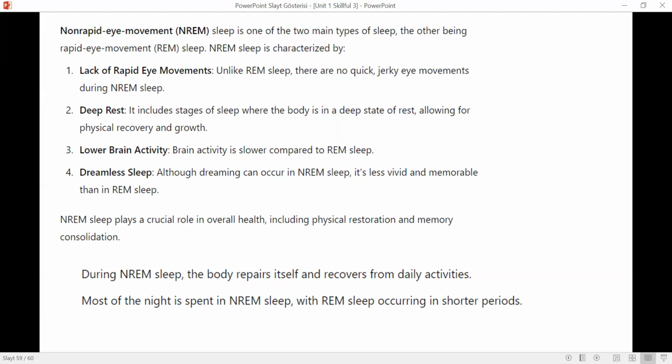And deep rest. It includes stages of sleep where the body is in a deep state of rest, allowing for physical recovery and growth. And we have lower brain activity in non-rapid eye movement sleep, means brain activity is slower compared to REM sleep. And it is dreamless sleep. Although dreaming can occur in this type of sleep, it is less vivid and memorable than in REM sleep.